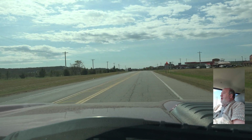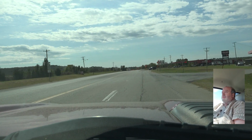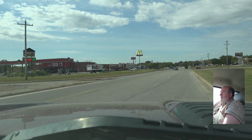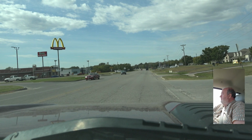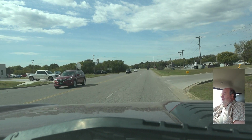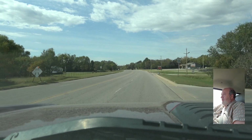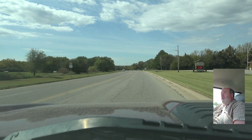Government regulations run amok and causing... Did I pass the casino? I thought there was a casino there on the right. That's a big new Casey's. But yeah, the diesel exhaust filter systems having to add DEF. I had heard that maybe they were going to get rid of that regulation, but we'll see. It causes a lot of issues.